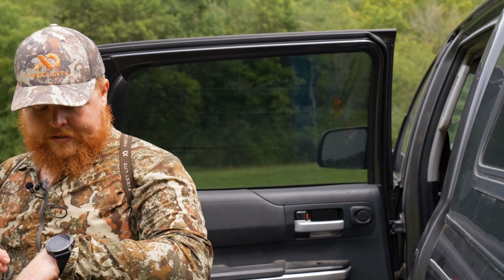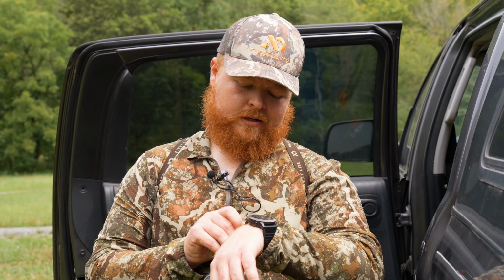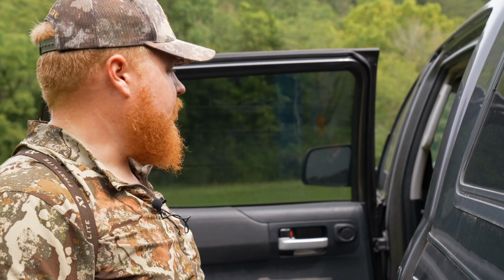So anyways, we're gonna load up, go check out some other spots, and try to hunt our way into a spot this evening. It's only 1:20 right now in the afternoon, and it doesn't get dark until like after 8 here, so we got plenty of time, but we're gonna mosey on over and try to go check out a different ridge system on this place.